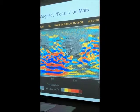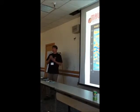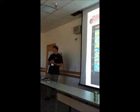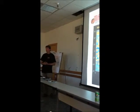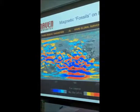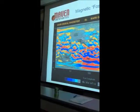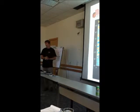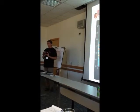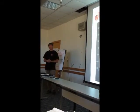And so why do I call these fossils? The reason I call them fossils is because these magnetic fields are embedded in the rock, caused by magnetized crustal rocks. And how do they get magnetized? In order to get magnetized to the levels that you see here, it had to have been magnetized in an early Mars dynamo. So what this tells us, the story these fossils are telling us, is that Mars once had a global dynamo field like the Earth's, similar in strength to the Earth's, and it died away.